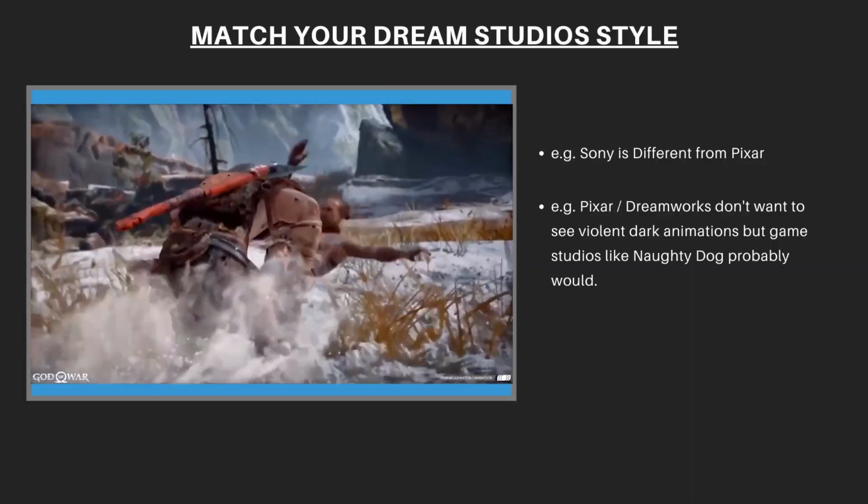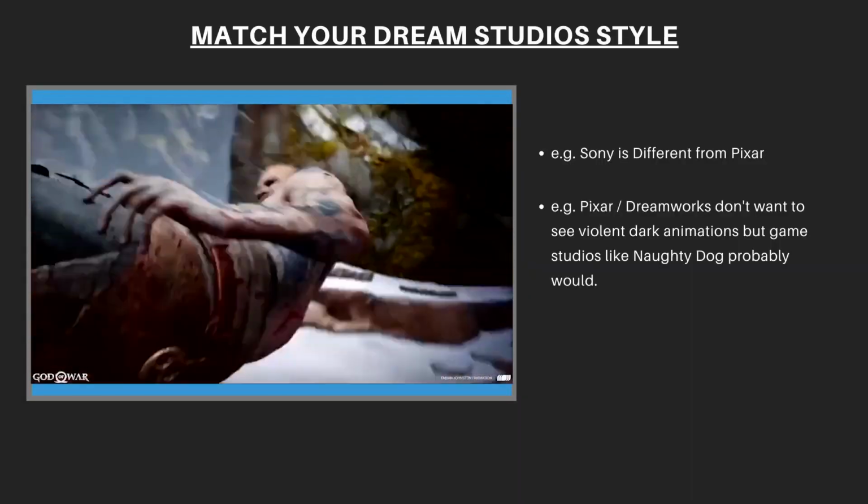That's what they'll do. And on the extreme side, if you completely ignore style and you sent Pixar or DreamWorks a reel with some super dark, violent animation, they would skip over you probably immediately. They just don't want to see that kind of stuff.